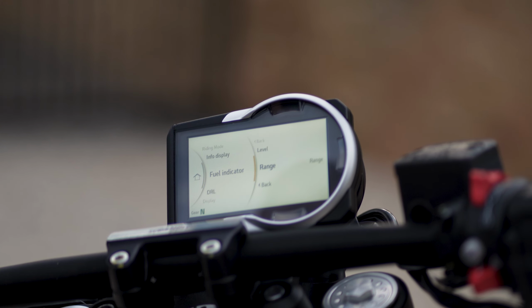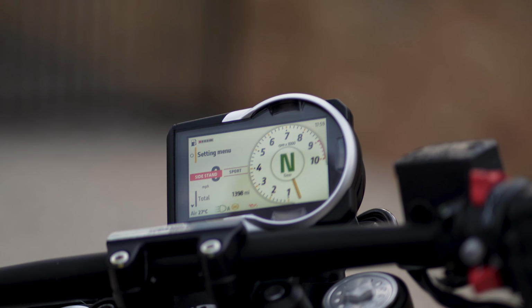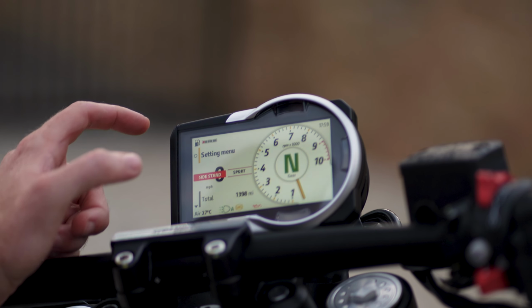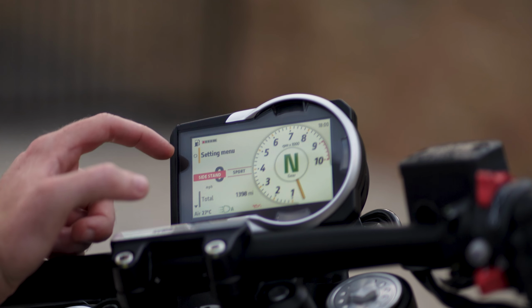Fuel indicator. So this is the first thing I changed when I was at Ducati. As standard, it comes with level. And if I just quickly pop back, there might be a quicker way of exiting. I haven't realised that yet. You can see here, yeah. So I'm on red. I've got a full tank. I filled up not too long ago.